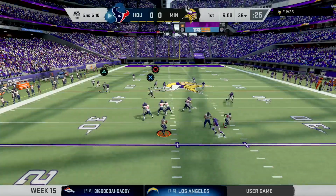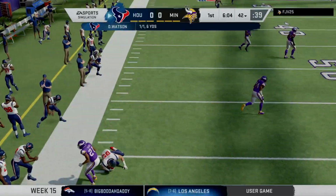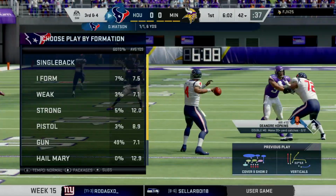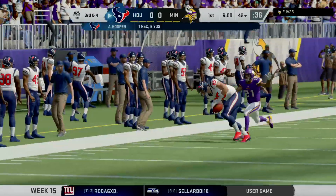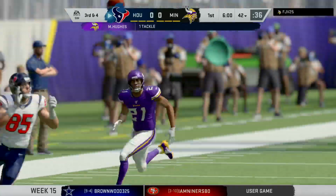Looking to throw on second. And finding the tight end, Hooper. 6 yards is the pickup, and that'll lead to a third down. I think defensively you're okay with that. Here in the first quarter, he's going to get some catches, but they rallied to him quickly.